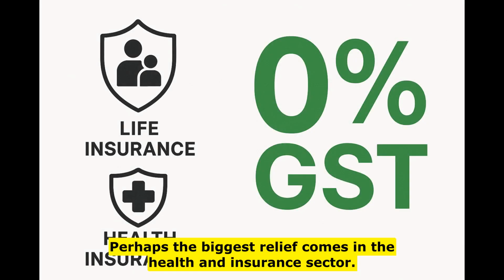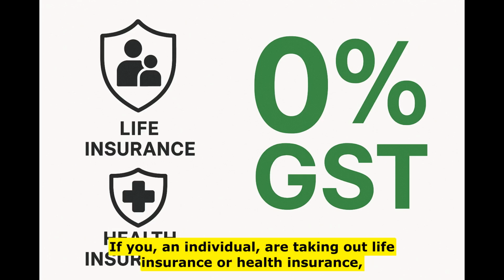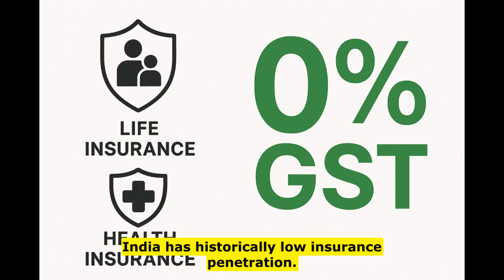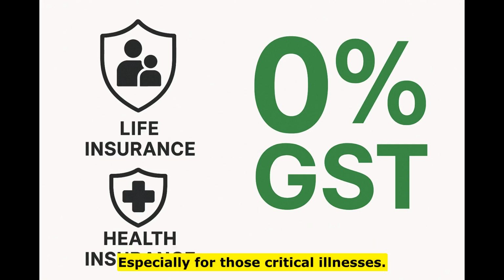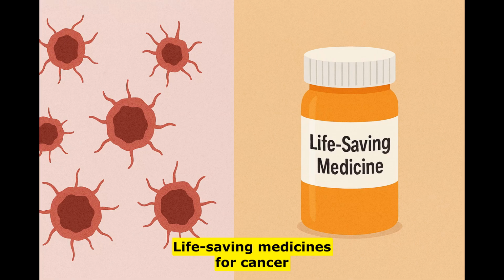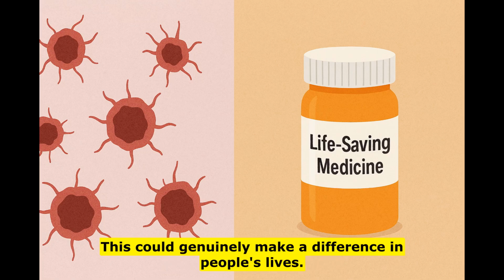Perhaps the biggest relief comes in the health and insurance sector. This is massive. If you, an individual, are taking out life insurance or health insurance, it's now 0% GST. India has historically low insurance penetration, so this move by the government is a huge incentive to get insured, especially for those critical illnesses. And for those battling serious illnesses, there's even more relief. Life-saving medicines for cancer and other rare diseases have also been moved to 0% GST. This could genuinely make a difference in people's lives.